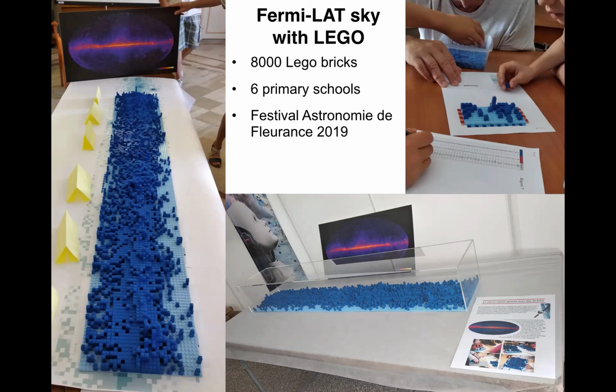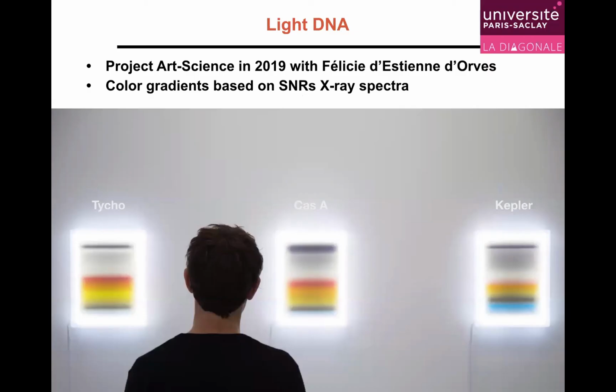Because they really come one by one, and when you see them one by one, you also have the Poissonian effect if they are randomly ordered. And so this was in primary schools and also at the Festival of Astronomy last year. And another example of a project, last year we were awarded a grant from La Diagonale Paris-Saclay, which promotes art and science projects.